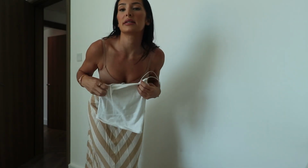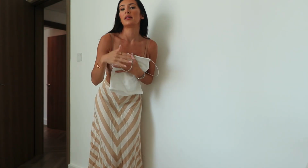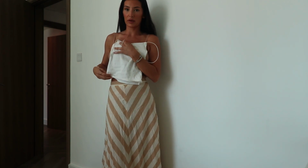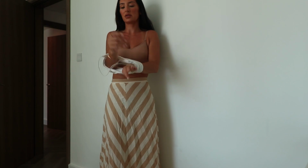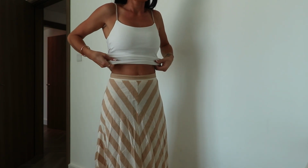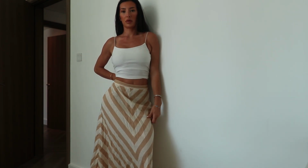I wouldn't pair it with this. I would just pair it with a plain crop top. But when I went to have my hair done, the dye ran onto my top, so the back of my white crop top is ruined. So I'm going to pair it with this because this is the top I wanted to show you guys anyway. This skirt, you definitely need a crop, and this isn't a crop, but just to show you how it looks with the crop.